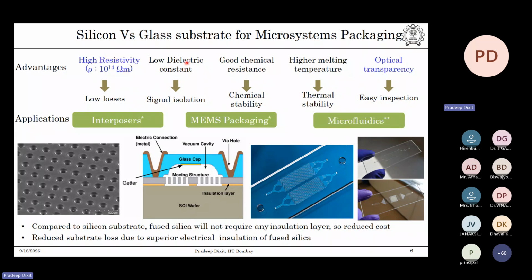It also has a very low dielectric constant. In our class 12th, most of us have gone through something called the dielectric constant. From an electrical transmission point of view, it is preferred to use a low dielectric constant because that decides the signal speed. So glass has a lower dielectric constant. Glass also has very good chemical resistance. For example, you might have seen in our laboratories and in daily life that even sulfuric acid, hydrochloric acid and nitric acid are all stored in glass bottles. Glass is not affected by these strong acids, so it has very good chemical resistance.